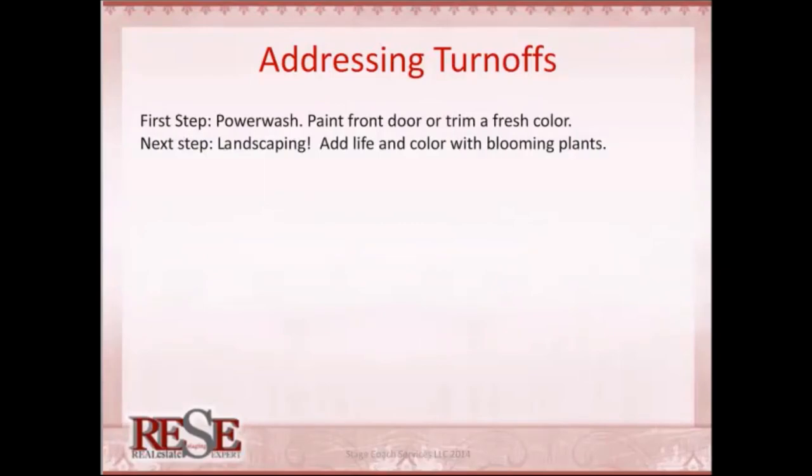So let's talk about how we address those turnoffs now that we've identified them. Well, if you have a dingy exterior or drab, your first step, as you learned in your previous session, is a good power wash. Everything inside and outside should sparkle, should be clean and sparkling. But painting the front door or the trim in a fresh color, or adding trim in a fresh color, can completely update and freshen the facade. And you may not need to paint the whole house. You might just need to freshen up the paint. Much less expensive, and it can be a big improvement in a property.